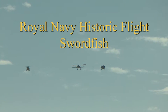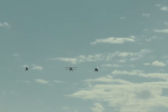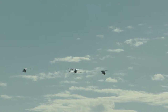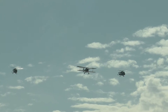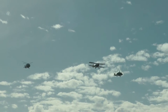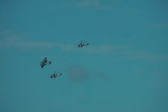It is traditional in all Royal Navy situations, but particularly on a ship, that before you go flying, you are called to flying stations. So please welcome, from their historic flights, the mighty Swordfish, braced on either side by the Black Cats. So let's enjoy and savour this really wonderful moment.